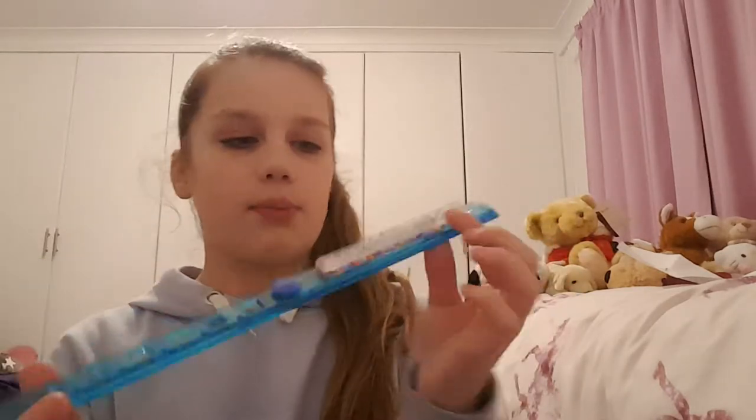Next, I've got a Smiggle ruler and it comes out. I also got this in my Smiggle Advent calendar and it's got a little maze there with a little ball in it and in different shapes. And then it goes up to 30 centimetres. Next, I've got just a little highlighter, what I got in my Smiggle Advent calendar. And I don't know what colour this is. Oh, it's like a purpley colour.